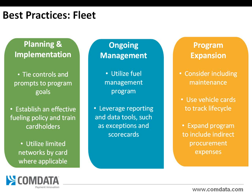The last is program expansion. Once your fleet is up and running with the proper controls, which are monitored on an ongoing basis for exception reporting, it's important to consider, how do I use the card to expand our purchasing power? So consider looking at maintenance as a way to leverage your corporate fleet card to purchase those discretionary business expenses related to vehicle maintenance. You'll also want to consider tracking the life cycle by integrating the information and data on your fleet card into your maintenance system. By providing that information, you can better manage the cost of the vehicle life cycle.